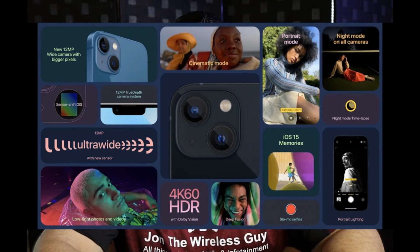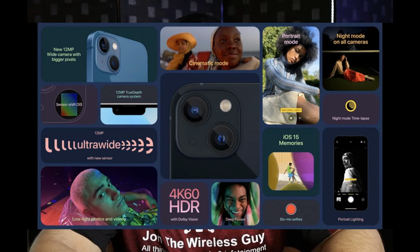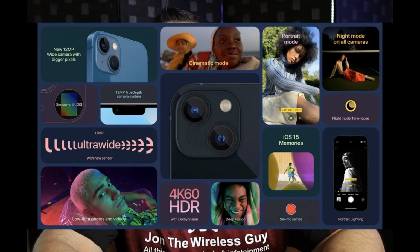12 megapixel wide camera, optical image stabilization, which previously was only on the iPhone 12 Pro Max.